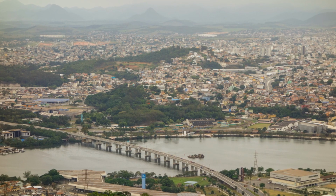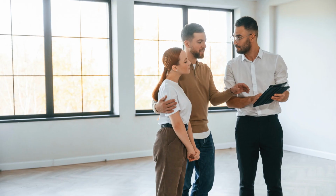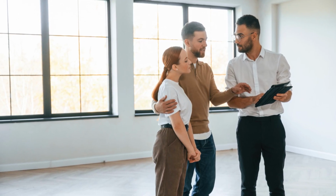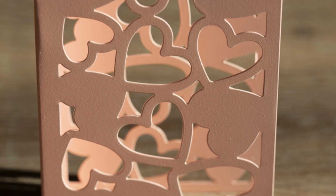Let's not forget about Bento Ferreira. This area is up and coming, with lots of new developments. You can find modern apartments with all the amenities you need. Prices hover around that $100K mark, so it's definitely worth a look.